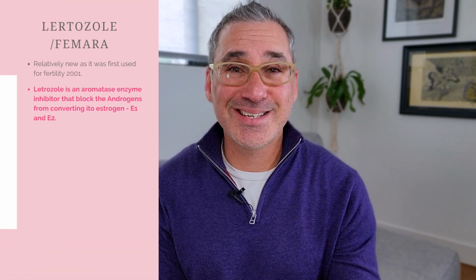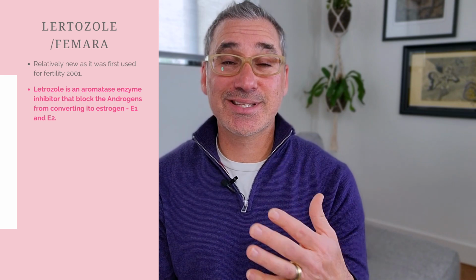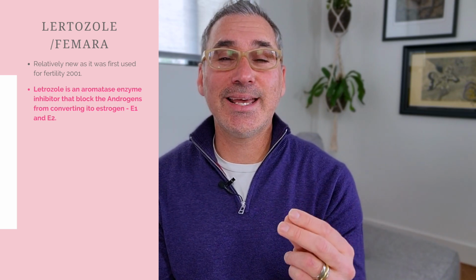Now let's talk about Letrozole or Femara. Used interchangeably, okay? Those two are the same thing. And it's a relatively new medication, especially in comparison to Clomid, because it's been used in the fertility space since about 2001. Letrozole is different from Clomid in terms of how it functions in the body because it is an aromatase enzyme inhibitor. And what it does is block the androgens like testosterone from converting into estrogen, both E1 and E2.